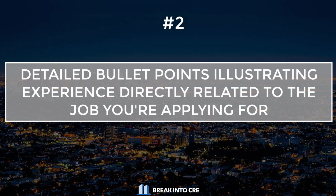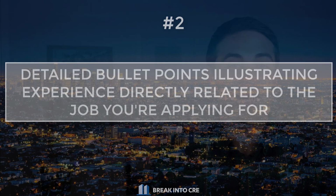Now, after you have your summary squared away, next up you'll want to make sure you're including detailed bullet points from past experiences that directly relate to the specific job that you're applying for. So if you've had jobs or internships in real estate in the past, or if you've worked in any sort of finance role that has overlapping responsibilities, you'll want to make sure that you're featuring and highlighting that experience, specifically those responsibilities or projects that show that you can perform the tasks that are going to be taken on by the person that ultimately fills the role that you're applying for.